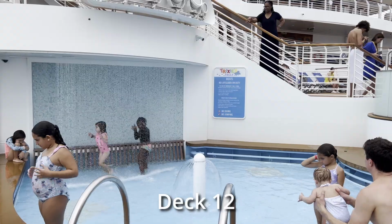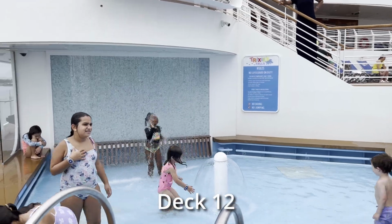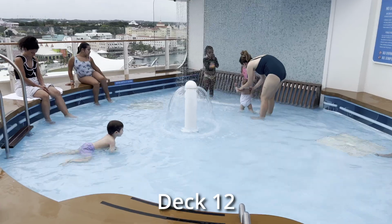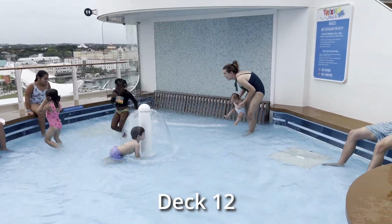The little ones also have their own pool in this area. Trixie Falls is a wading pool that has a nice waterfall feature. It also has bench seating all the way around so the parents can take a break while they're watching their little one.